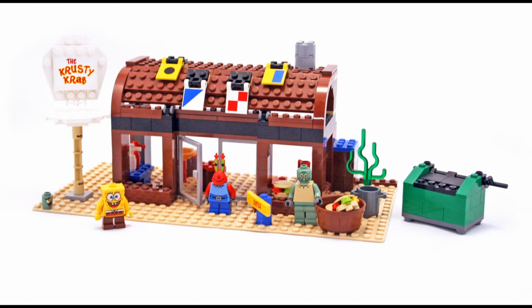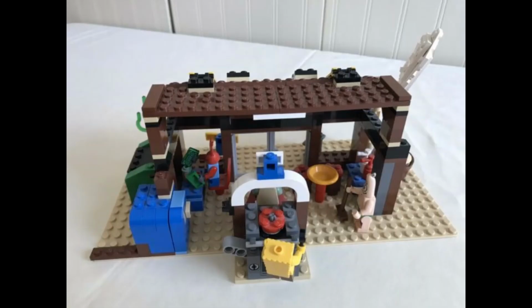There's a pretty nice interior. It's got a great recycling bin on the side. The thing I like about this one better than the newer one is that this one actually has the Krusty Krab sign, the pearl, like they do in the actual show. Whereas the newer one, they just stick it on top of the actual Krusty Krab building, and that's not really accurate. I also like how there's actually a cash register, and if I remember correctly, there was even some play features behind the cash register for flipping patties and things like that.